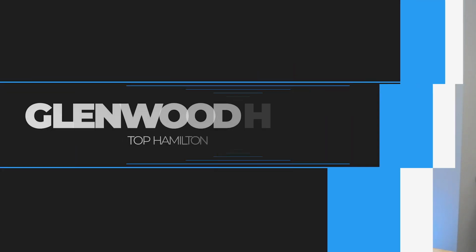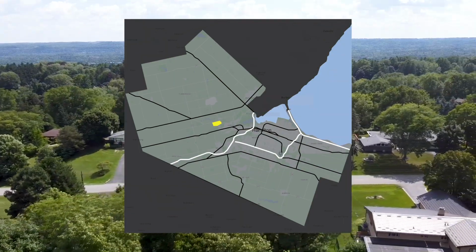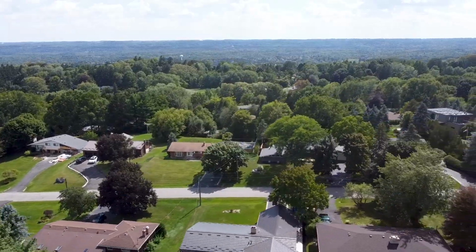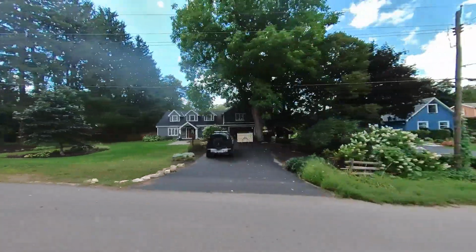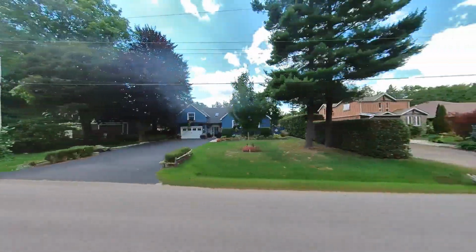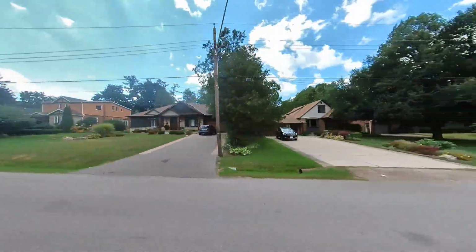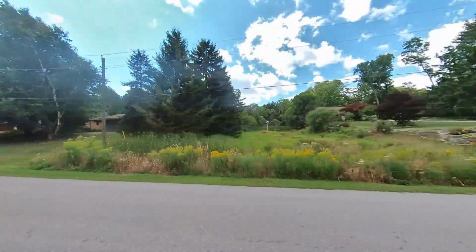Then this next neighborhood you should consider might be able to rival all those outdoor activities and nature parks, and that is Glenwood Heights in Dundas, as this is located on the top valley of Dundas, and you'll sit in this peaceful neighborhood where you'll find mainly detached homes that were either built in the 60s and 70s, as well as some custom brand new builds offering some large lots and amazing views that offer you also that relaxation and privacy I know so many people are looking for.